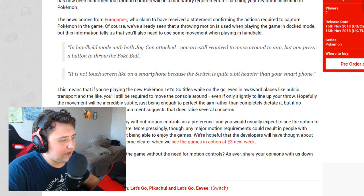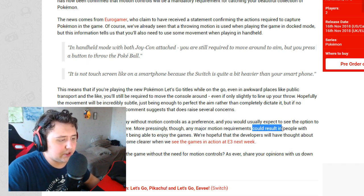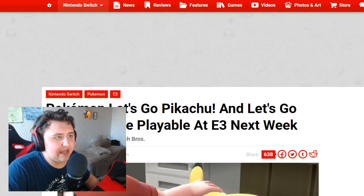Of course, some people like to play without motion controls as a preference, and you would usually expect to see the option to turn them off in the menu somewhere. More pressingly, though, any major motion requirement could result in people with limited movement capabilities not being able to enjoy the games. We're hopeful that developers will have thought about this, and hopefully this will become much clearer when we see the games at E3.